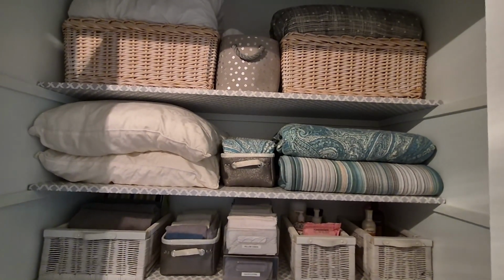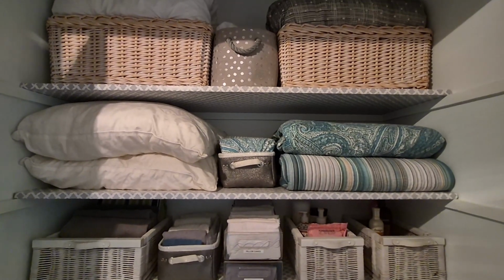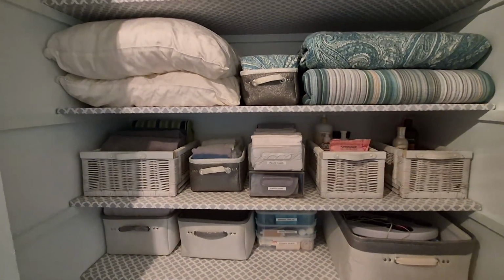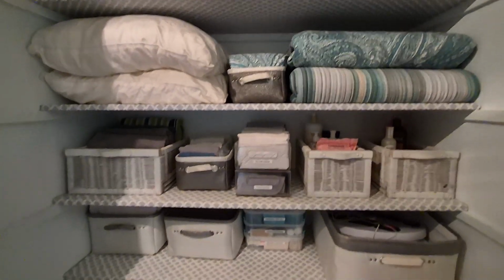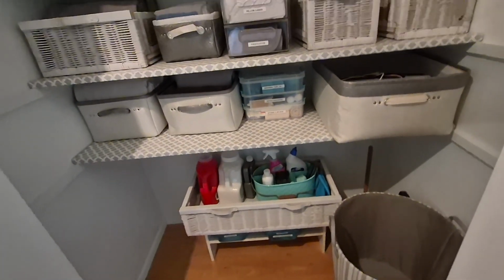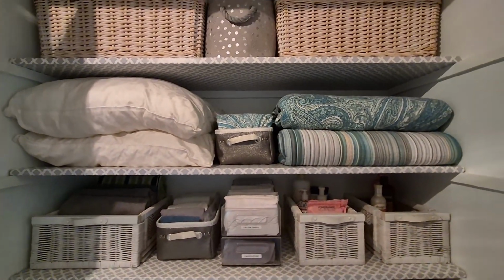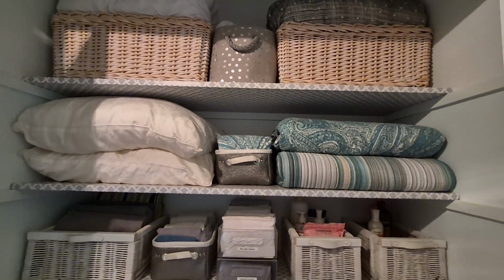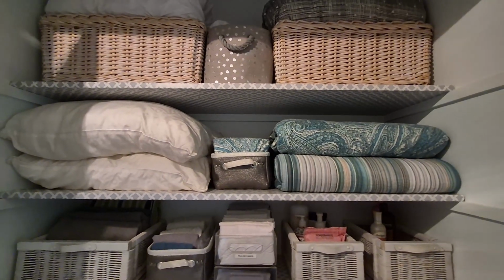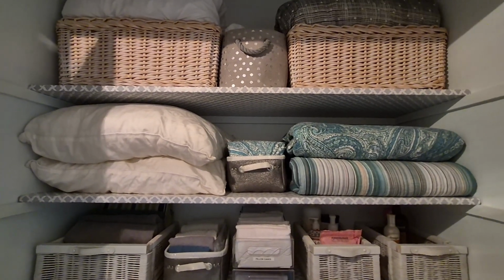Now, here in my completed linen closet organization, I want you to take note of the colors that I've used. My main colors are white, gray, and aqua blue. True, the aqua blue is more in the bedding that I have, a couple of accessories, and the toilet paper basket there that's empty at the moment. But I've got 2 neutrals and then one accent color. And it is a lot easier if you have the same baskets or bins throughout. If you don't have the exact same, at least have them coordinate with color and texture.